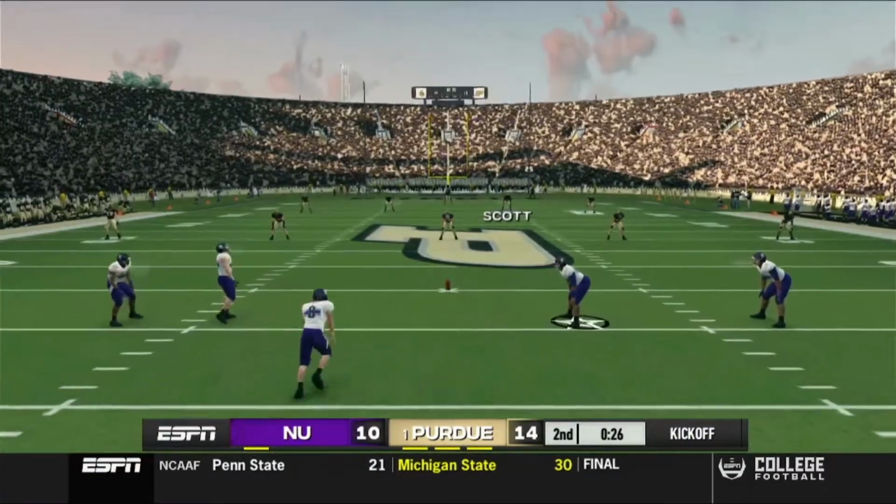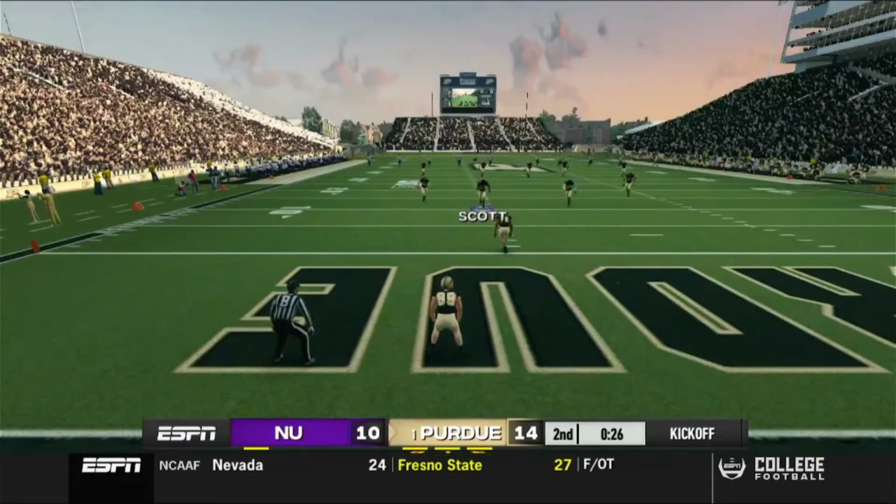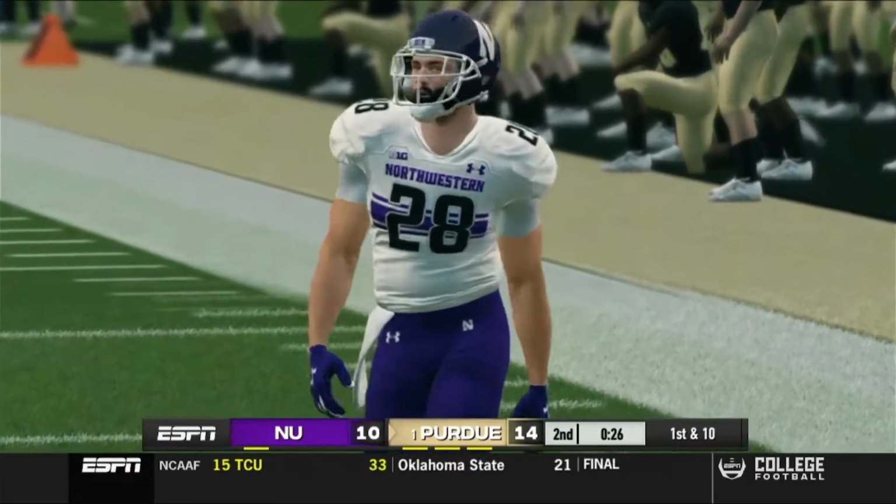Martin gets set to kick this one away. He just drills this one. And it sails out of the end zone for a touchback.